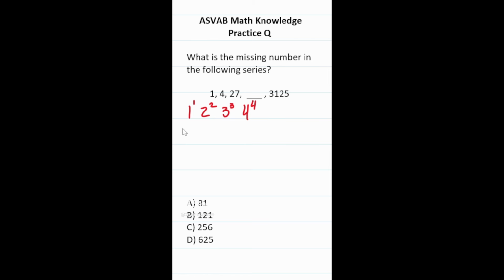Of course, that looks like this. 4 to the fourth is equal to 4 multiplied by itself 4 times. And if you can't work that out mentally, you can work it off to the side as needed. You should be able to get started by saying 4 times 4 is 16. So then we have 16 times 4. Again, if you can't do it mentally, do it off to the side like this.